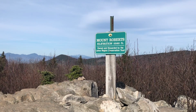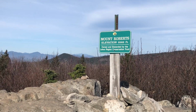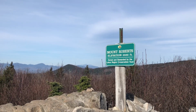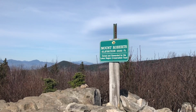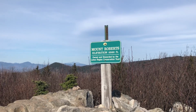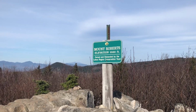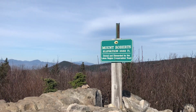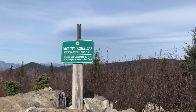Well, it's 12:30, so I'm a half hour early, which is great. You can see we made it to Mount Roberts. So that means that I have now redlined the entire Castle in the Clouds conservation area. The rest of this I've already done because I've done Mount Roberts several times. It's good to be back here.